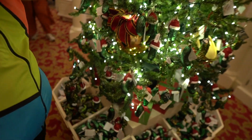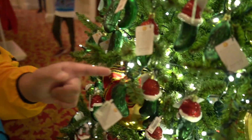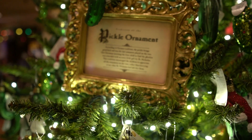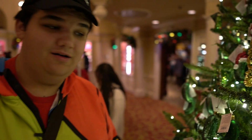A pickle tree. What do you think of the pickle tree, Goo? There's so many different types. Yeah. Look, there's one with a hat. There's one without a hat. So, according to German tradition, the pickle brings good luck and was the last ornament placed on the tree. That was what we did. That was what we did, yeah.